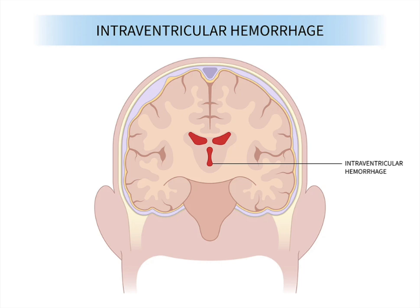So if there is a chance of fluid inside the brain, if this happens, we just need to do a simple procedure. We need to put a tube from his head to his tummy. About shunt we are talking.